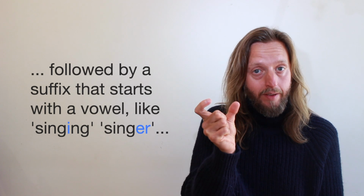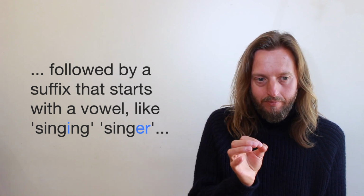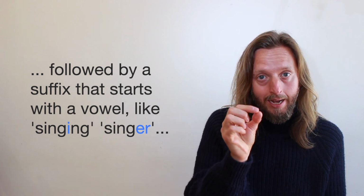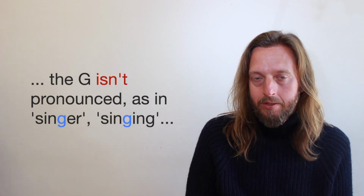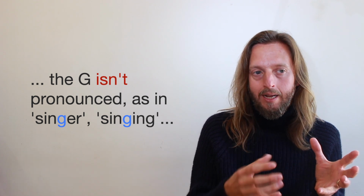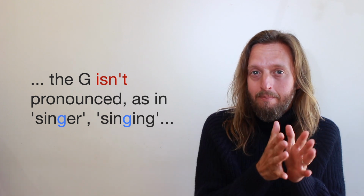when you have a suffix after it, so do you remember the ing was a suffix, but there are other suffixes like s's or ers or many other things. When you have a suffix after it, and the suffix has a vowel at the beginning of it, like the I in an ing, or the er is a vowel, right? So singer, singing, the G isn't pronounced, right? So if I said sing, the G isn't pronounced, but when I say singer or singing, the G is still not pronounced, even though it's in the middle of a word.